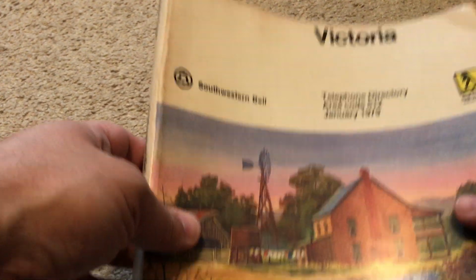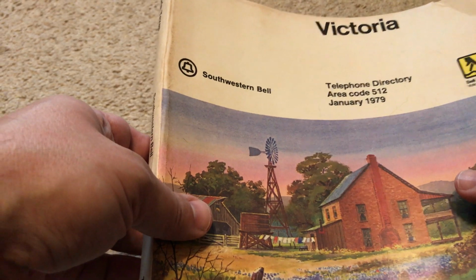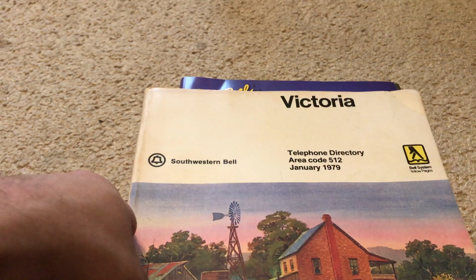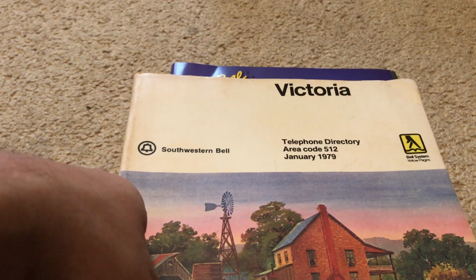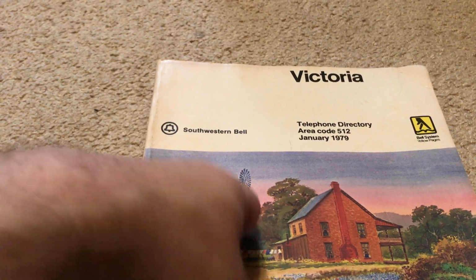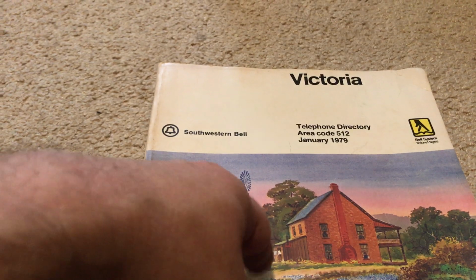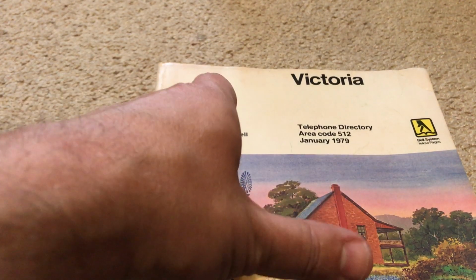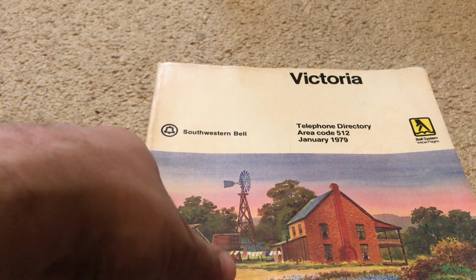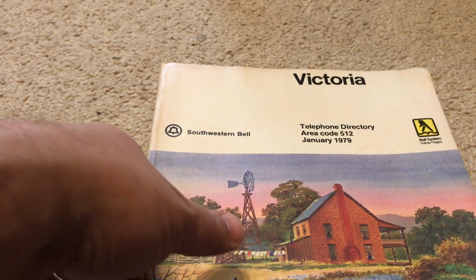So this is the Southwestern Bell telephone directory from Victoria, Texas, January 1979, and this may be interesting to you. First off, if you live in Victoria, Texas. Second off, if you like history, or if you want to see an item that used to be an essential part of the household that really no longer exists, at least not in the way it did then.